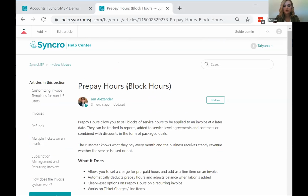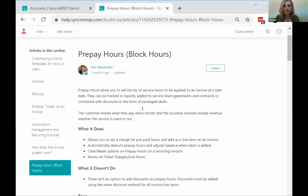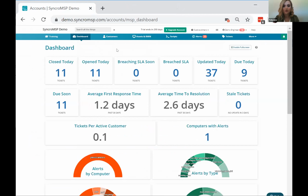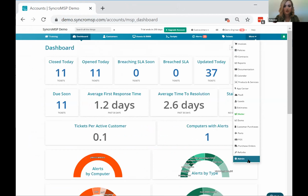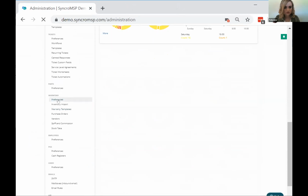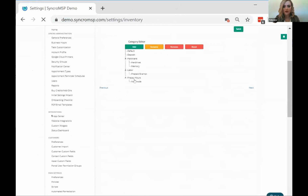So I'm going to go ahead and share my screen real quick just to make sure that we are all on the same page and to show you some settings that you can adjust. First things first, you do need to enable the prepaid hours in here under your customer settings. It sounds like you already have that enabled since you're able to add those there. The other thing I'll mention is if you go over to your admin section under the inventory, you want to make sure that under, I believe, the preferences section here, you have your categories laid out like this, where you do have labor as a category in here.